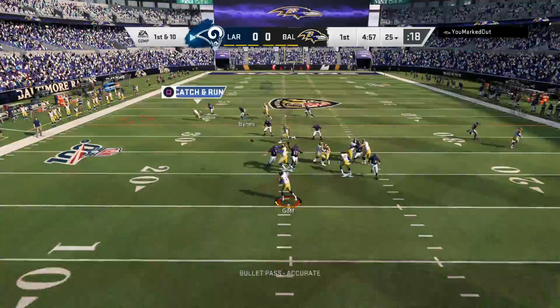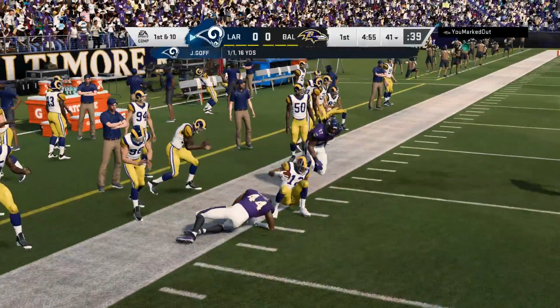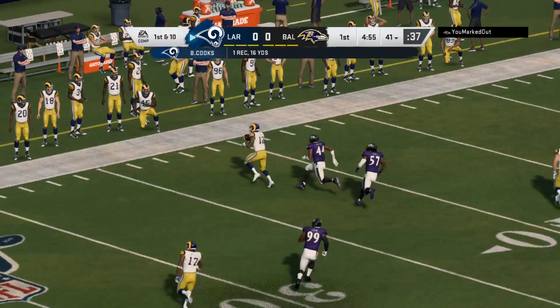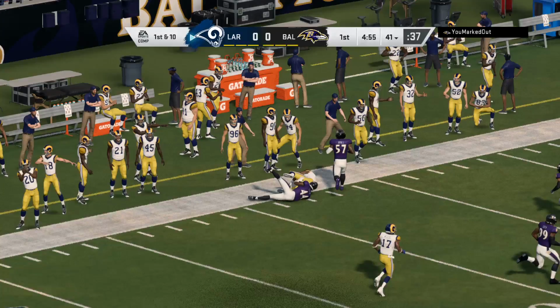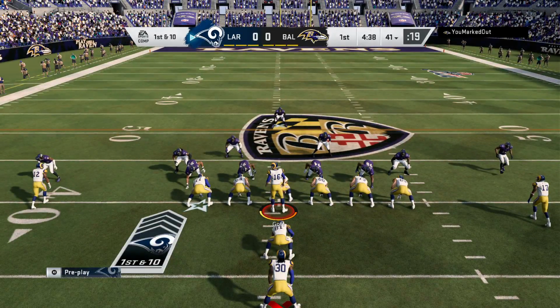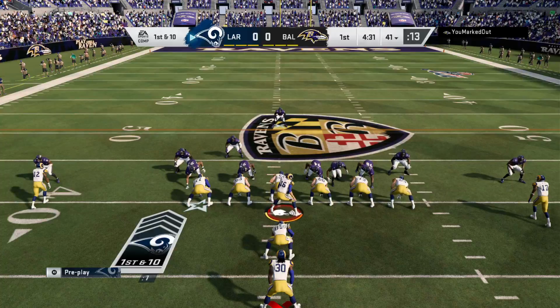Now Goff on first down. He gets it to Cooks. 16 yards is the pickup there and a first down for L.A. Well, that's what you're looking for when you want to throw the ball downfield. You want one of those guys who can play out on the perimeter, can play out wide, who can not only get open, but when they're covered, can uncover themselves downfield and create catches.